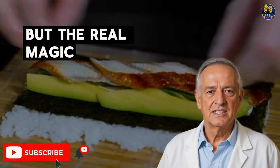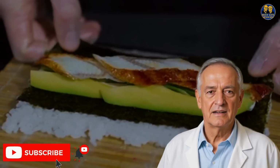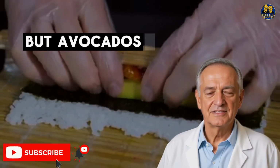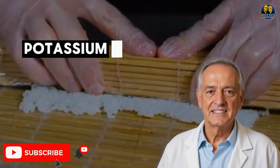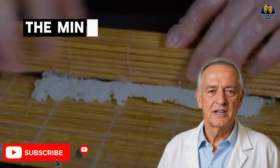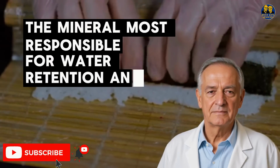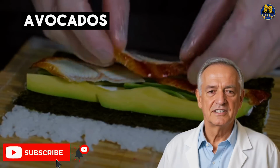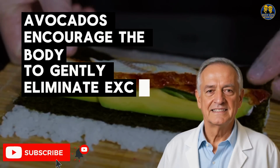But the real magic is in its potassium content. Most people associate bananas with potassium, but avocados actually contain more. Potassium helps flush out sodium, the mineral most responsible for water retention and bloated, swollen legs. By balancing electrolytes, avocados encourage the body to gently eliminate excess fluid.